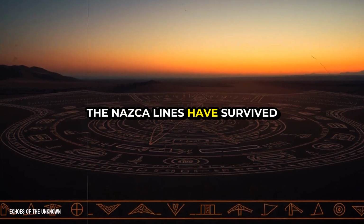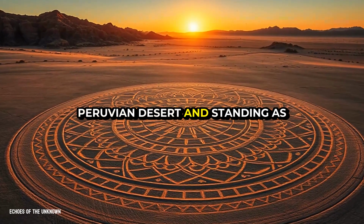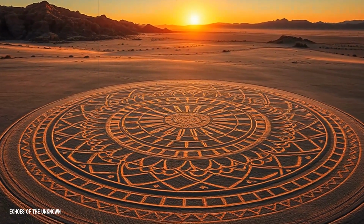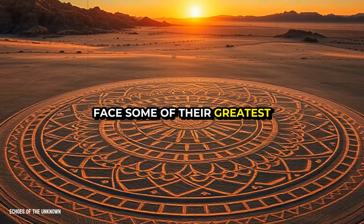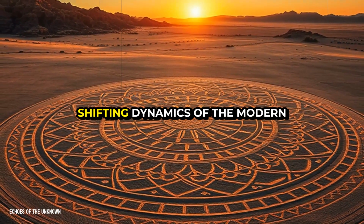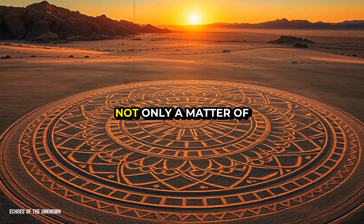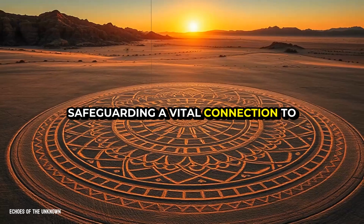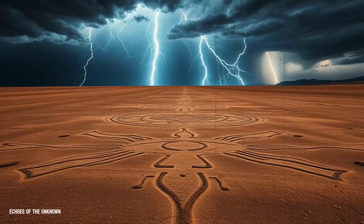The Nazca Lines have survived for over 2 millennia, enduring the harsh conditions of the Peruvian desert and standing as silent witnesses to the ingenuity of an ancient civilization. Yet today, these monumental geoglyphs face some of their greatest threats not from the forces of nature, but from the actions of humans and the shifting dynamics of the modern world. Preserving the Nazca Lines is not only a matter of protecting physical artifacts, it's about safeguarding a vital connection to an ancient culture's beliefs, artistry, and understanding of the universe.